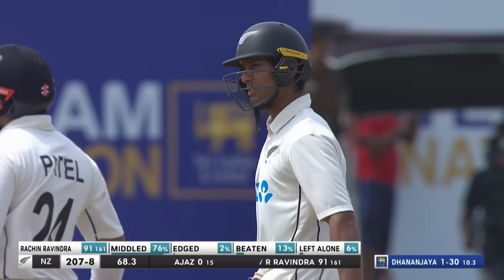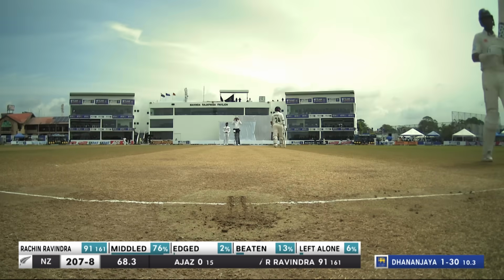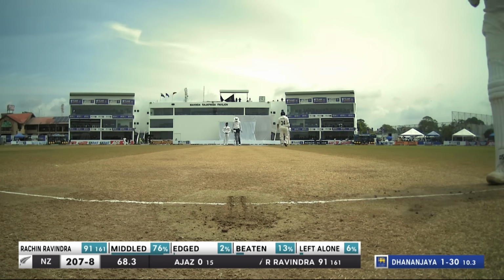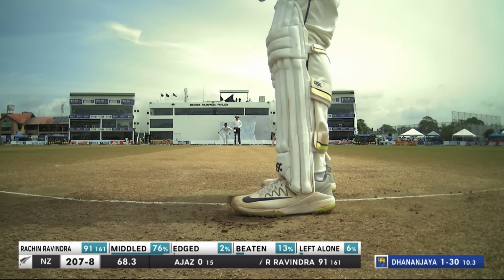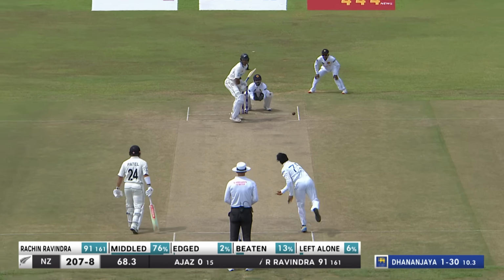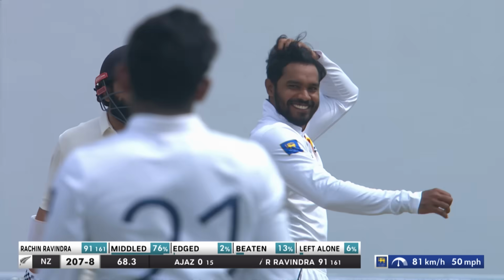Yeah, the key is either get really close to the ball or get further away from it. In other words, get close to the ball means use your feet and smother the ball, or get on your back foot and ride the turn and the spin.